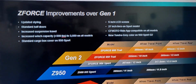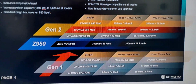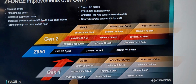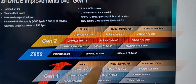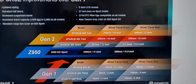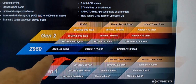So lots of stuff. This is first in the Z line. Down here we have the first-gen Z, which is, of course, a 500 Trail, 800 Trail, and 800 EX. The 800 EX is no longer a model, so that is discontinued, as is the 500 Trail. And they split the 950 into a few different models.